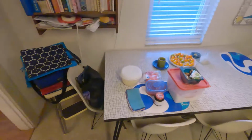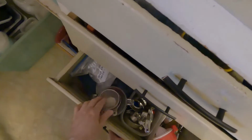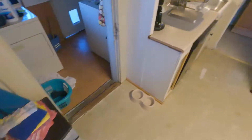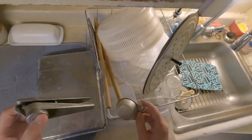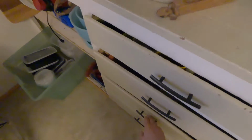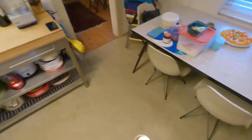That's organization. Oop, one thing I forgot to grab. I don't have it there. It's over here. Just remembered I washed it. Actually, I'm not going to use it because it's still wet. Okay.